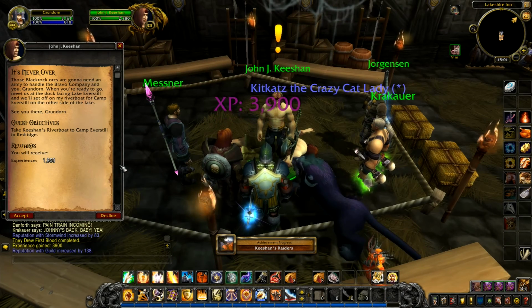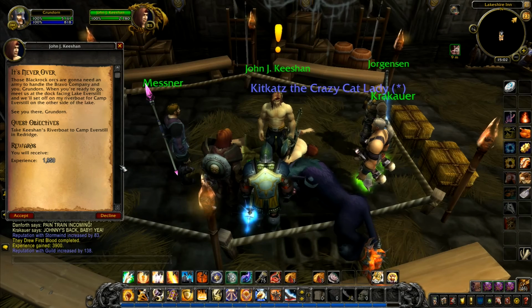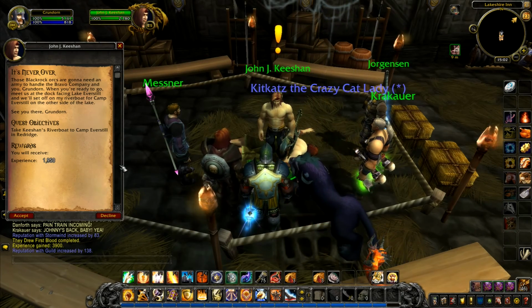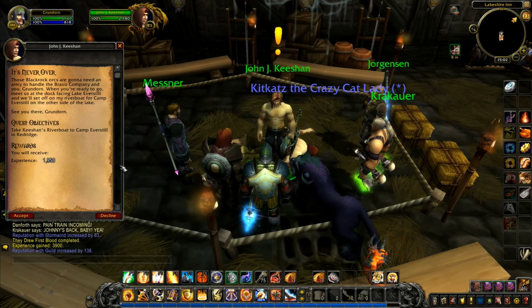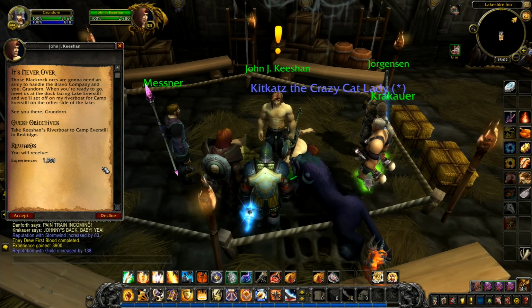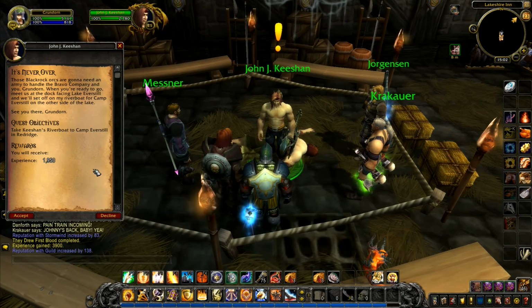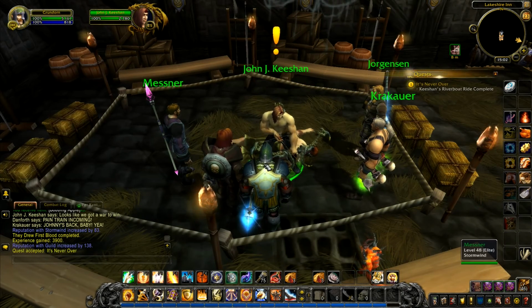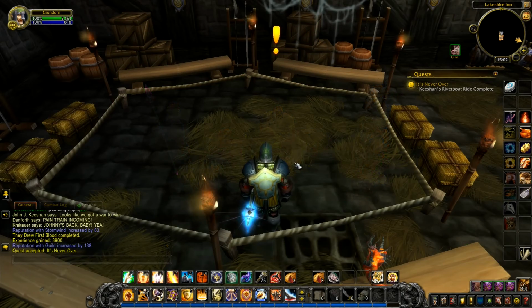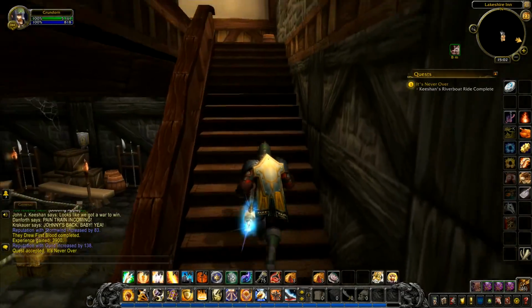Right, well that was fairly easy. Right, Keeshan's Raiders. Achievement progress. Those Blackrock orcs are never gonna need an army to handle the Bravo Company. And you, Grundorn. When you're ready to go, meet us at the dock facing Lake Everstill, and we'll set off on my riverboat for Camp Everstill on the other side of the lake. See you there, Grundorn. Okay, that bow looks pretty epic. It's got to be said, that bow he's got looks pretty epic.